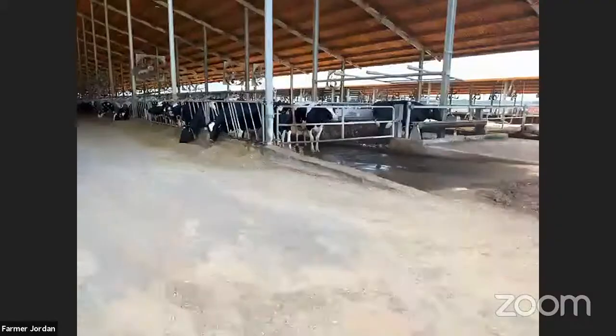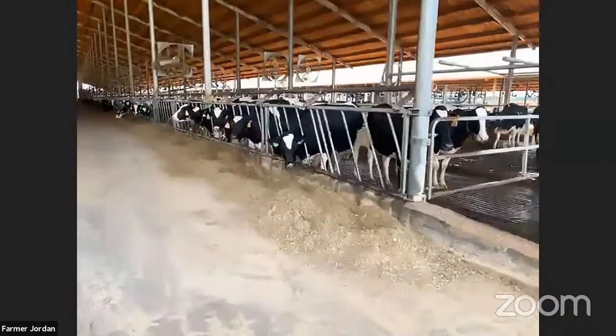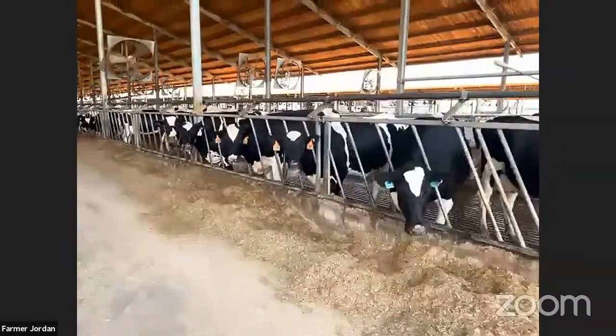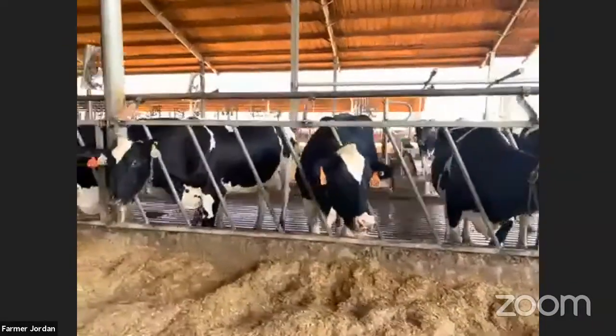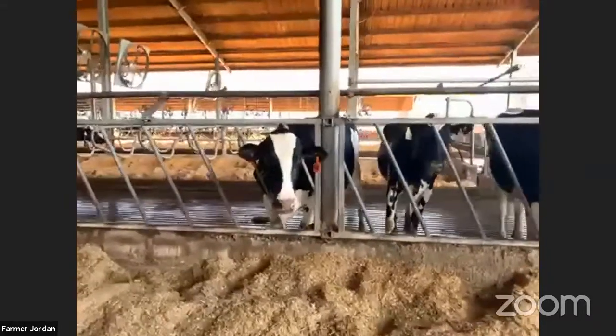Sure. This set over here just came back from the milking parlor. So they're all done for the evening until their next milking. We milk the cows 3 times a day. So they just came back, and the first thing they like to do when they come back is get a drink of water, and then they go to eating.